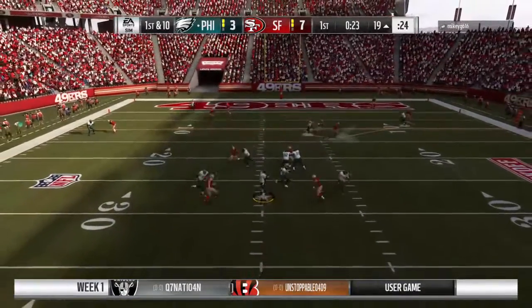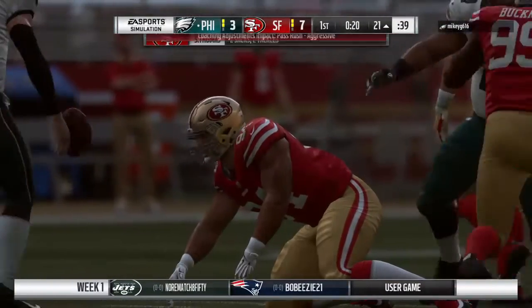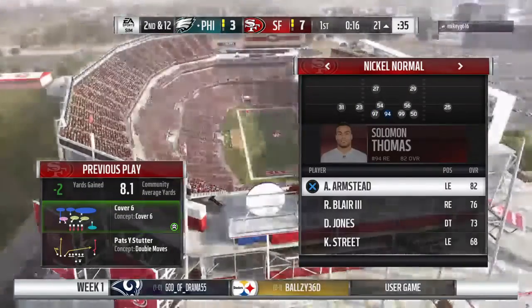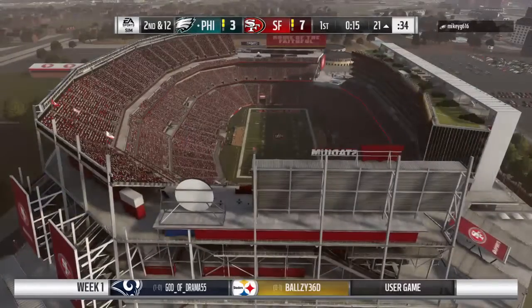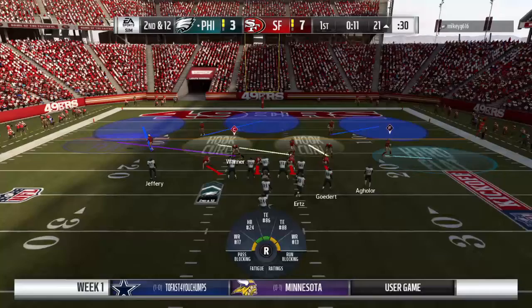Shotgun now for Wentz. And he can't find anywhere to go with it, and he goes down. Solomon Thomas in there to get him his second sack now of the afternoon. They'll come up after the sack on a 2nd and 12.